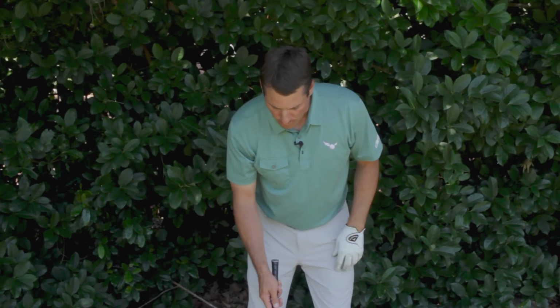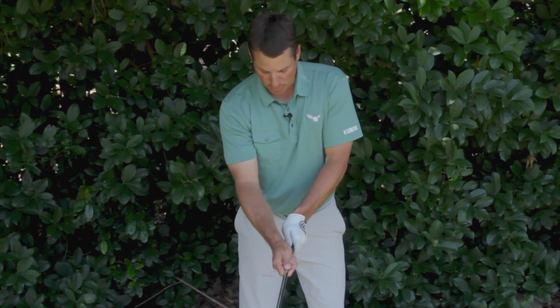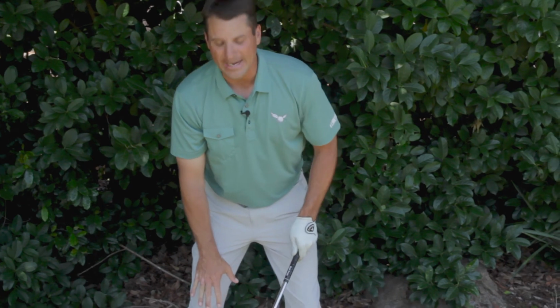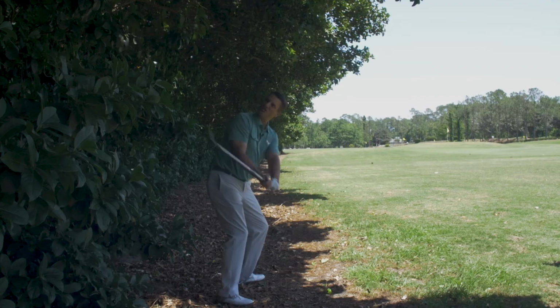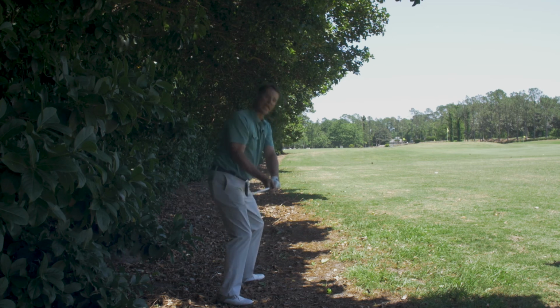To do that, we're going to grip down a bit, and I'm going to make sure that my grip's a little on the strong side to the right, and I'm going to play the ball position back in the stance with my weight on my left foot and really stabilize over here on the left. Now, from there, I'm going to shape my path. Look at this here. I'm going to have to stay down low with my knee flex to help me stay under this limb. I can't be up here.